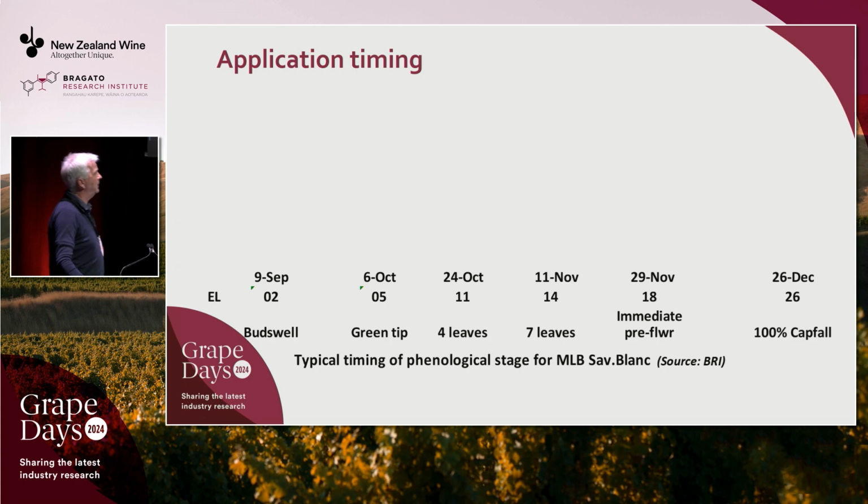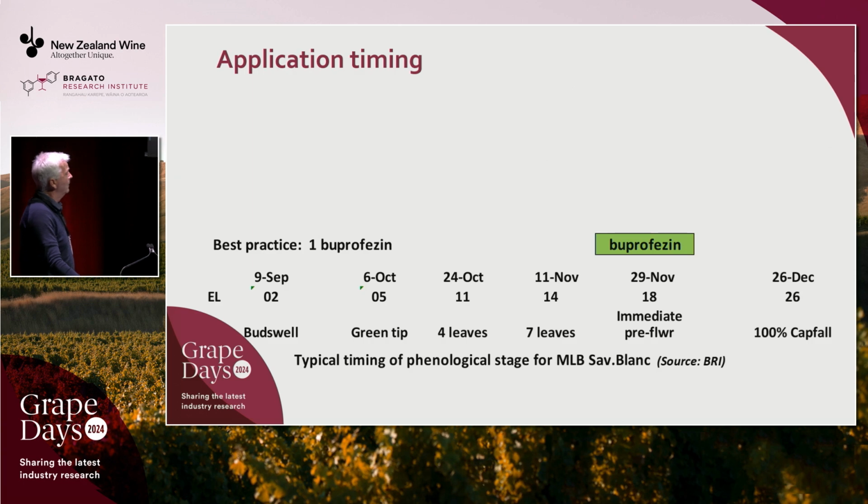Timing. Don't get too upset if these timings aren't exactly spot on for your vineyard. These are sort of general dates across the whole of the Marlborough region that commonly align with different phenological timings. If you're in a lucky position that you've got very low mealybug numbers and you think you can get away with just a single buprofezin application, the recommended timing for that is as late as the label allows, and the spray schedule at the moment says EL18 is the latest we can put it on, so immediate pre-flowering. Remembering we're targeting the first generation, and we think that most of that first generation is appearing from under the bark sort of late spring, early summer, so the later the better.